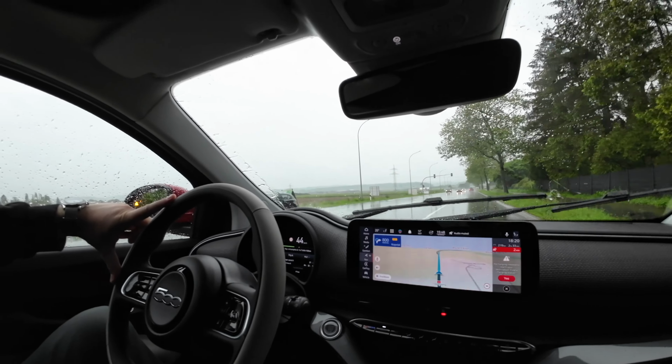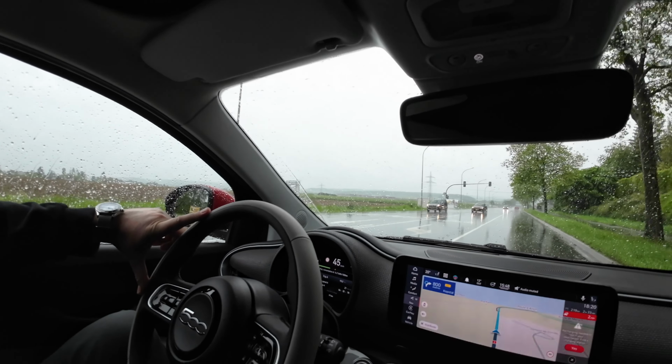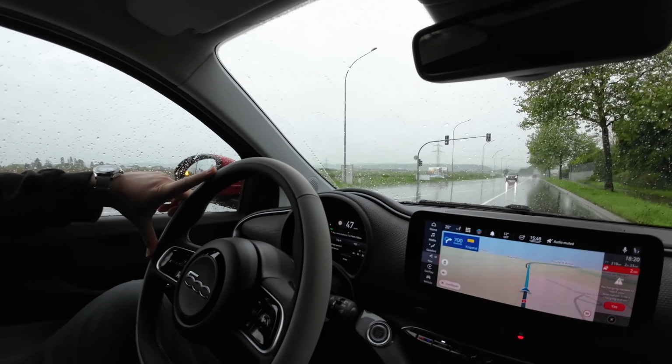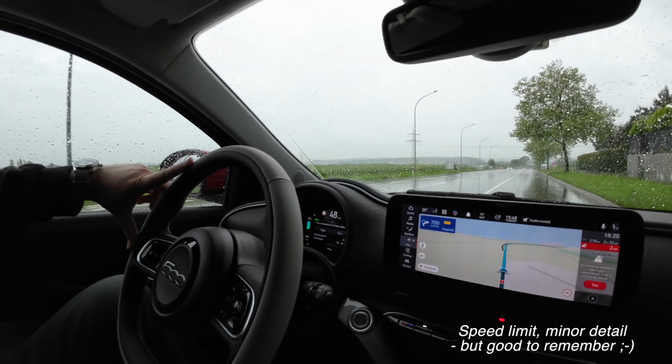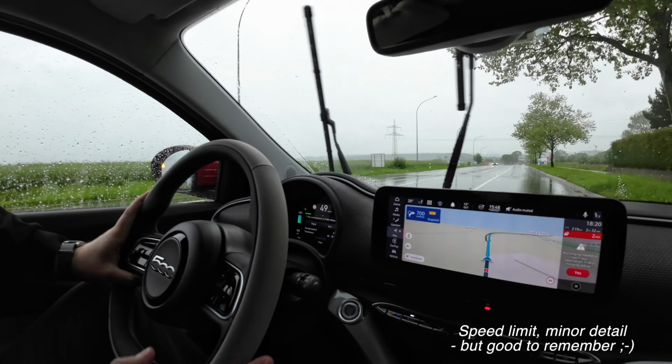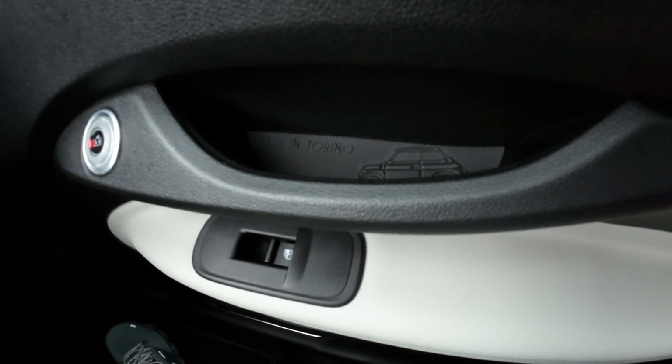We're not gonna be tempted to do 130 in this little cacahuete. The speed limit's only 120 in Belgium. Yeah, that also. So we quite like it. Made in Torino, as you can see.